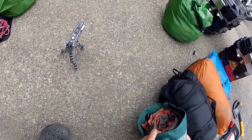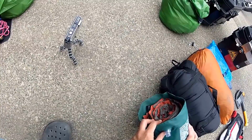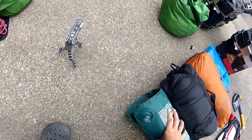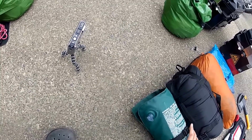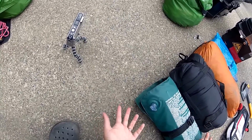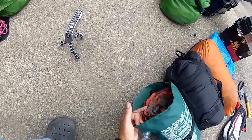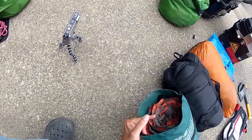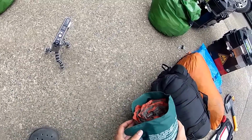And I have this inflatable pillow that I just wrap around it. I don't like putting it in a stuff bag, so I just kind of wrap it with this inflatable pillow, and then wrap it with this webbing, and that's all. It's compact, and I don't have to fuss with any additional bags.